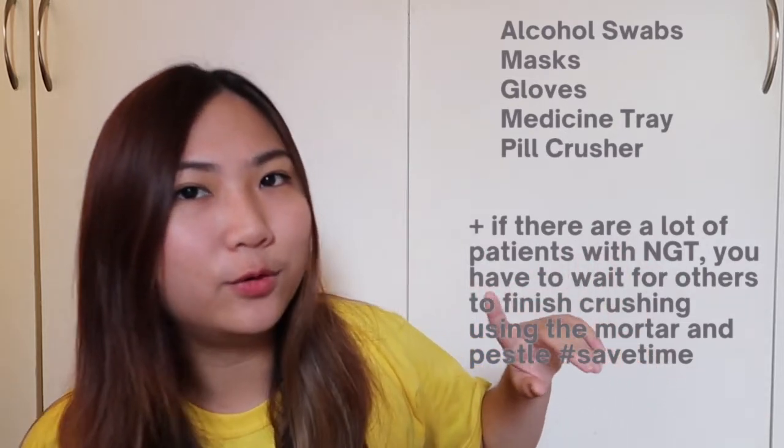So, I have my own pill crusher, and also, I bring my own nail cutter kasi one thing that clinical instructors are so meticulous of is your cleanliness, and that includes your nails. And sometimes, you forget to cut your nails a day before kasi, I don't know, you just forget. It happens. So, I just bring my own para on those days na nakakalimutan ko, then I could just solve the problem easily because I have the equipment over here.